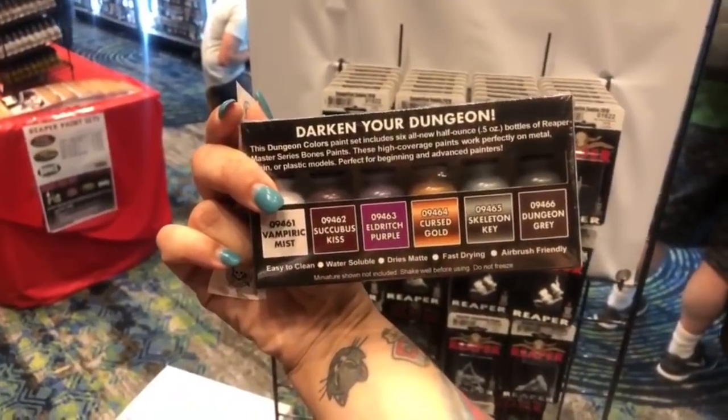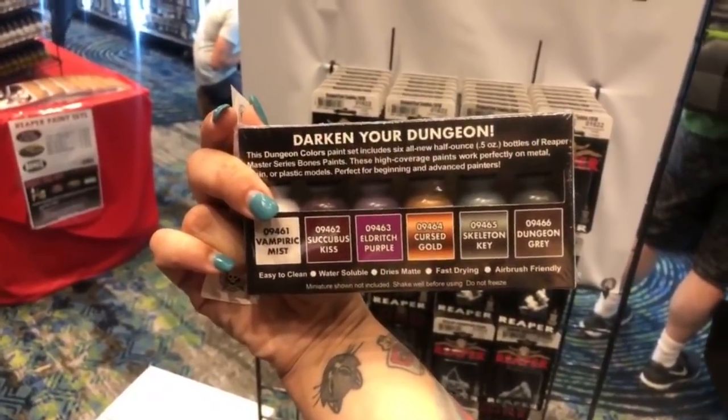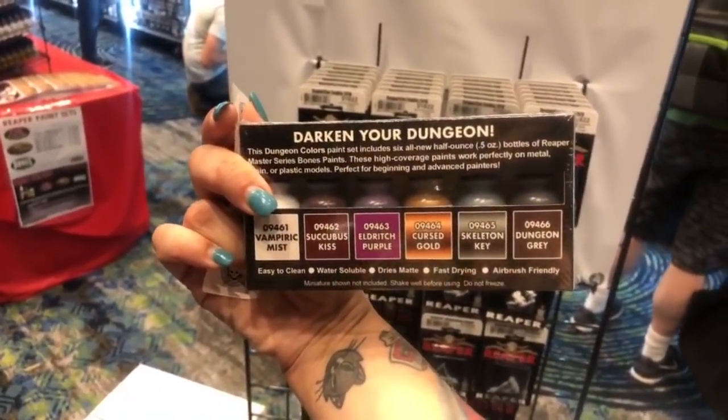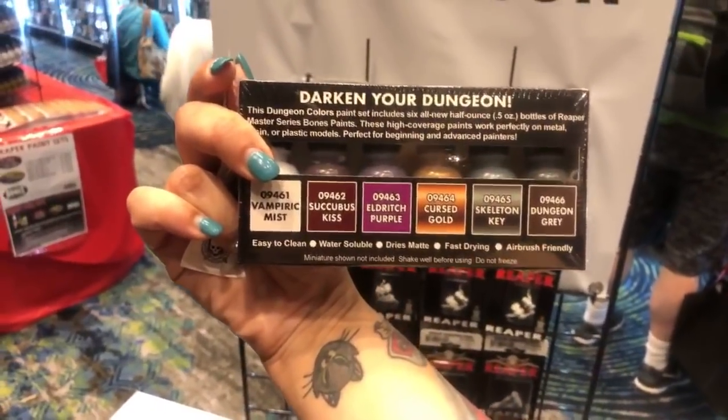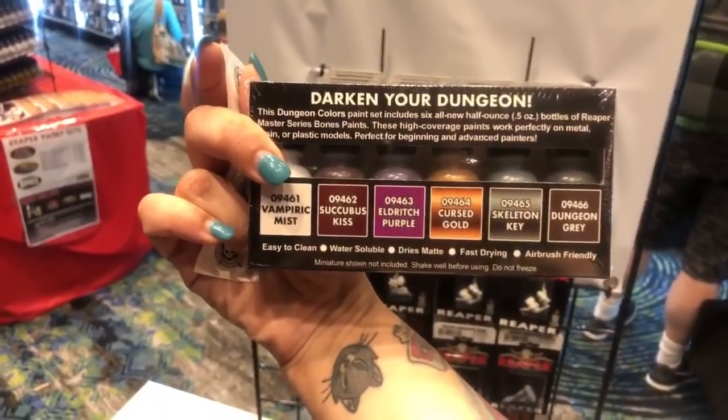Oh, look at that. So they got some metallics in there. That Eldritch Purple looks like a very interesting color. Succubus Kiss. Huh. It's like a dark burgundy, that one. That looks more like burgundy wine to me.